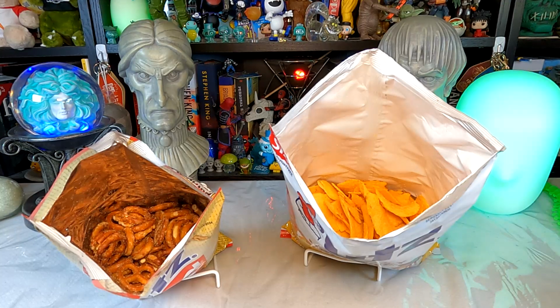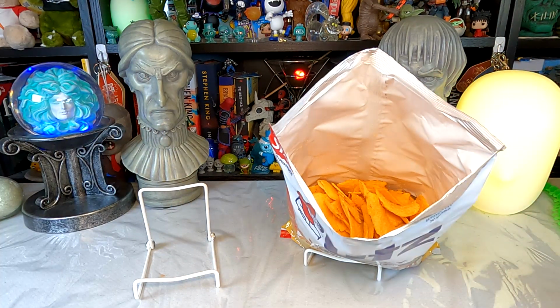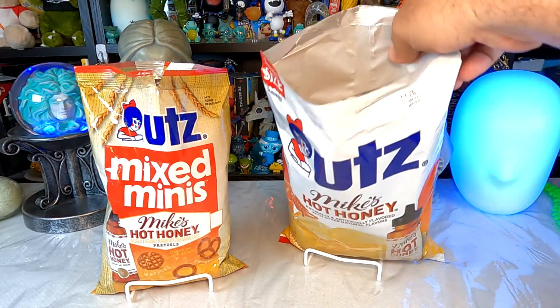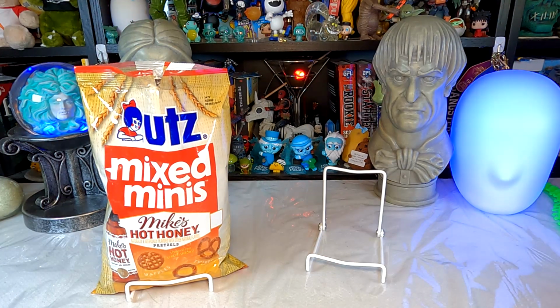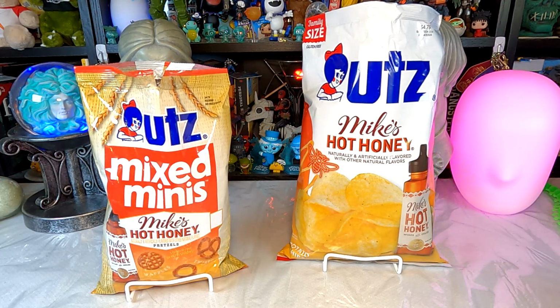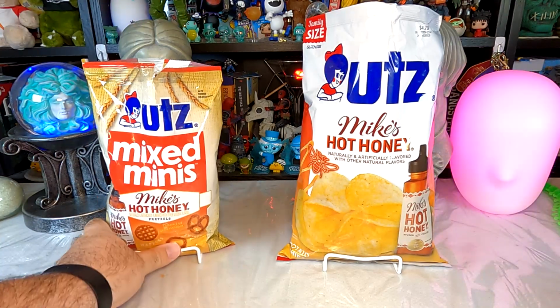Try a pretzel. See, those just smell of pretzel. Those pretzels have a stronger smell though. Yeah, if I smell the whole bag, I get the honey scent off of that one. So I'm guessing it should be really strong on this one then. Actually, honestly, smelling the bag, I get more potato than I do honey. That's interesting. But I can smell the honey on the chip better on that one. I can smell the honey in the bag better on this one.